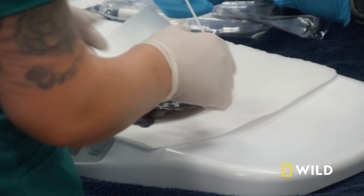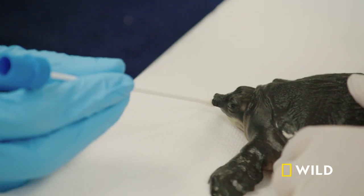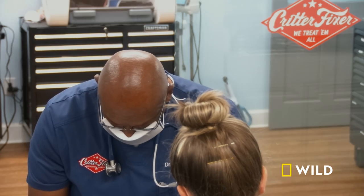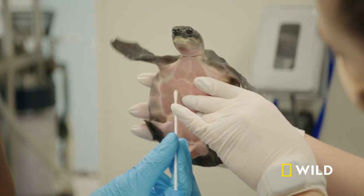So I'm going to get a little nasal sample here first, just to make sure everything is good. See those two little nostrils there. That's cool. Like a little cartoon character. Like a pig. Yeah. You're so cute. Look. I didn't see your face earlier.